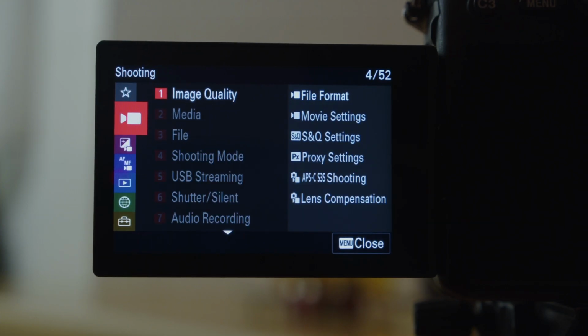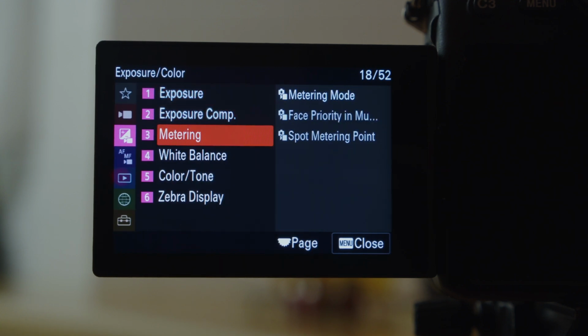The A7IV does have a much improved menu system compared to other cameras in the Alpha series. After a day or two of playing around, you do become fairly comfortable with that menu system, and it does offer you a lot of features.